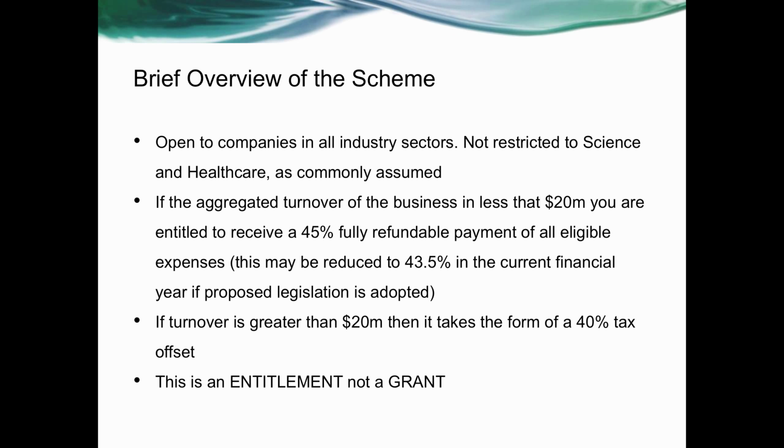So what do you get if you're actually accepted into the scheme? Well, that's all down to your turnover level. If you're turning over less than $20 million per year, then you're eligible for a 45% refund on all the expenditure relating to the R&D activity. If your turnover is greater than 20 million, it takes the form of a 40% tax offset.